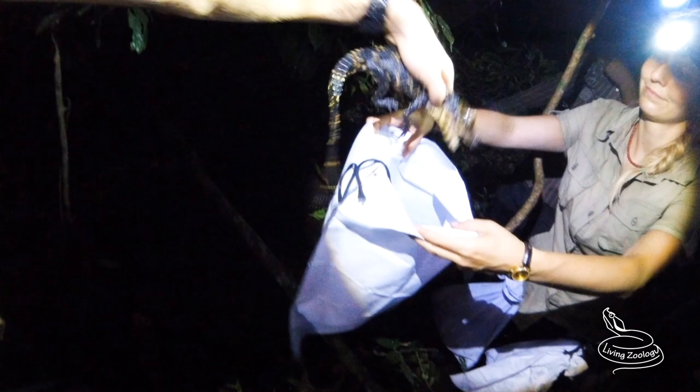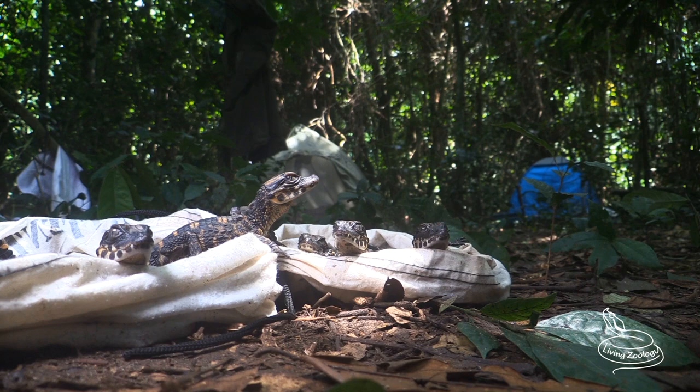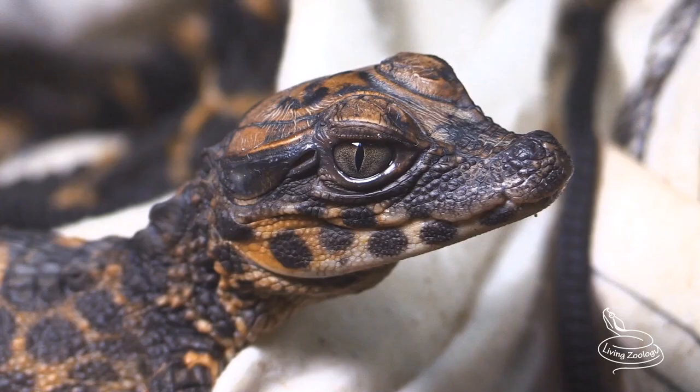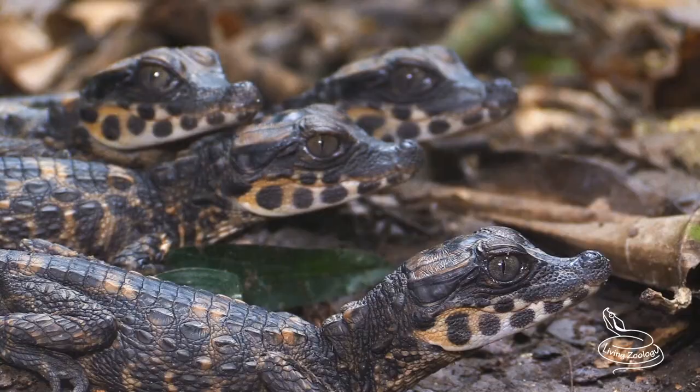We take the young crocodiles to the camp, where we take pictures and videos of them. We measure and weigh them. These small cuties are related to the Congo dwarf crocodile, which we studied in Congo. But the molecular data show that they belong to a new, yet undescribed species.